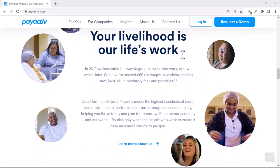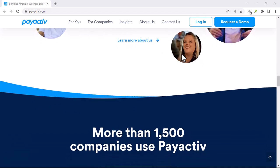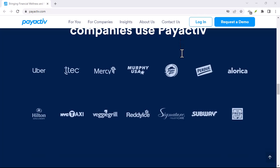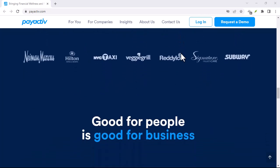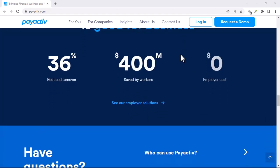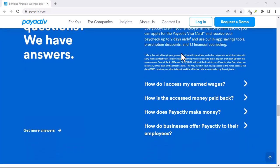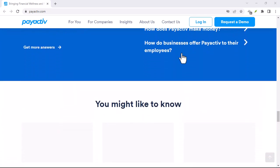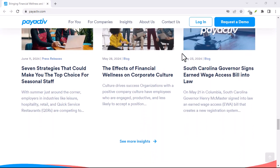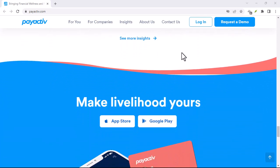We'll delve into the nitty-gritty of Payactiv's withdrawal policy, explore any limitations you might encounter, and shed some light on alternative strategies to manage your cash flow throughout the month. But before we jump in, remember, Payactiv is a service provided by your employer. So, some of the specifics might vary slightly depending on your company's setup. Always a good idea to check with your HR department or the Payactiv app itself if anything seems unclear. Alright, with that out of the way, let's get down to business.